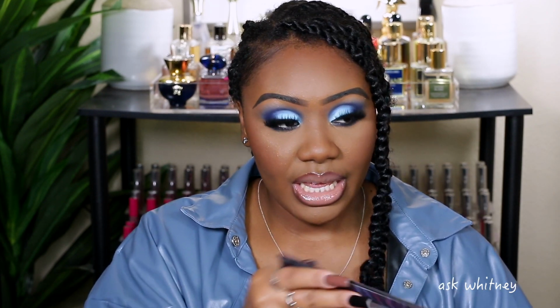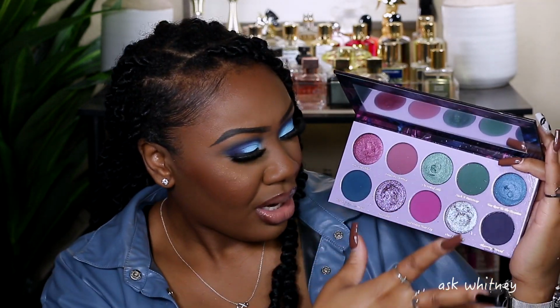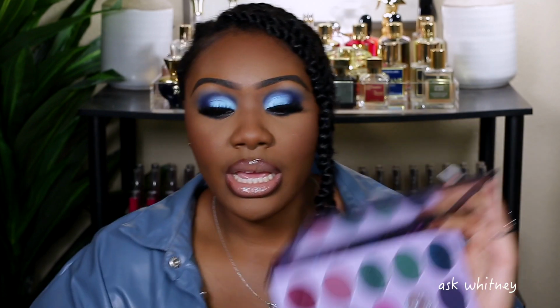And then I have the Bloom palette here, which, oh, got shadow all over my fingers. Y'all, the pigment on that palette is amazing, but I don't want you on my hands. Okay, so this is the Bloom palette right here. And this is going to be more of your green, blue, pinkish kind of color story.